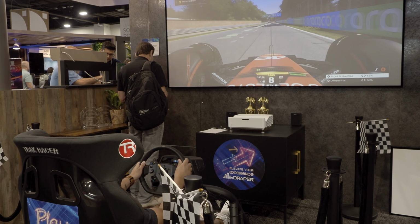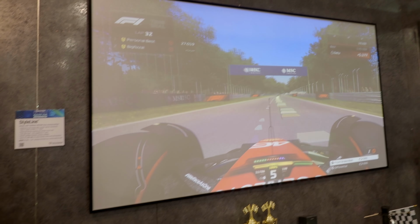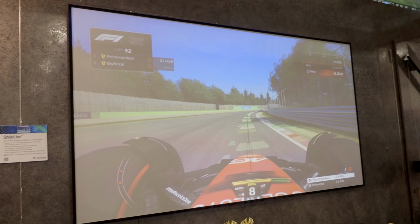So Draper's here at CEDIA, nothing brand new, but they're showing off, of course, their Styline fixed frame screens, which we've acknowledged in the past with show awards. They've got 119-inch with the XH700 gray material that's being used with an ultra short throw. It's featuring the 5/8-inch bezel option. They have two other bezel options for that line, including a wide bezel as well as a borderless design.